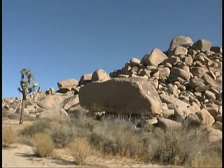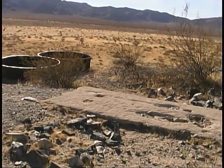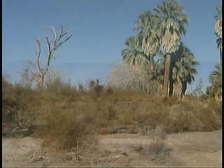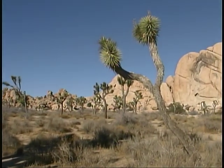If you're one of those people who thinks there's nothing to see in the desert, a trip to Joshua Tree National Park will give you a better understanding of what you may have been missing. And in the springtime, wildflowers bloom on the desert floor, making it an even more colorful place to visit.